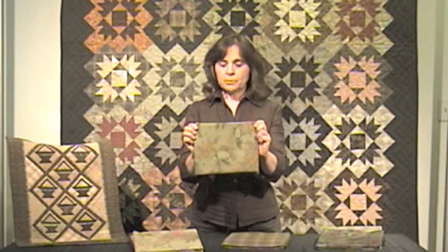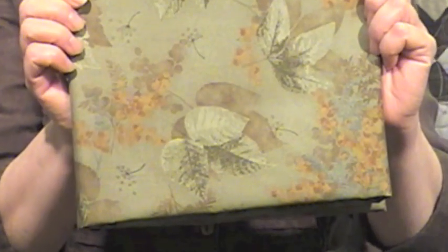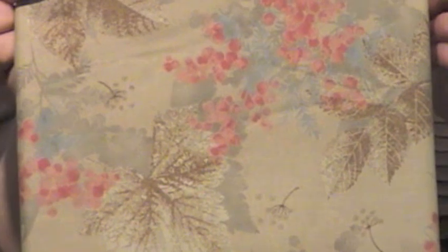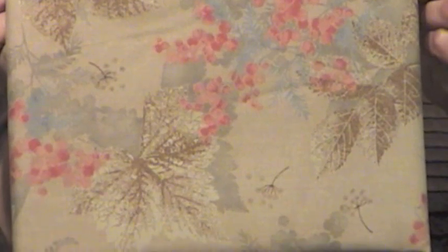Daiwabo is the leading manufacturer of taupe fabric in Japan. Taupe is the underlying color of the fabric. So, when we look at this type of fabric, we see that it is green, but actually the underlying color is taupe. The same if we look at our pink fabric. Even though it is pink, the underlying color is taupe.